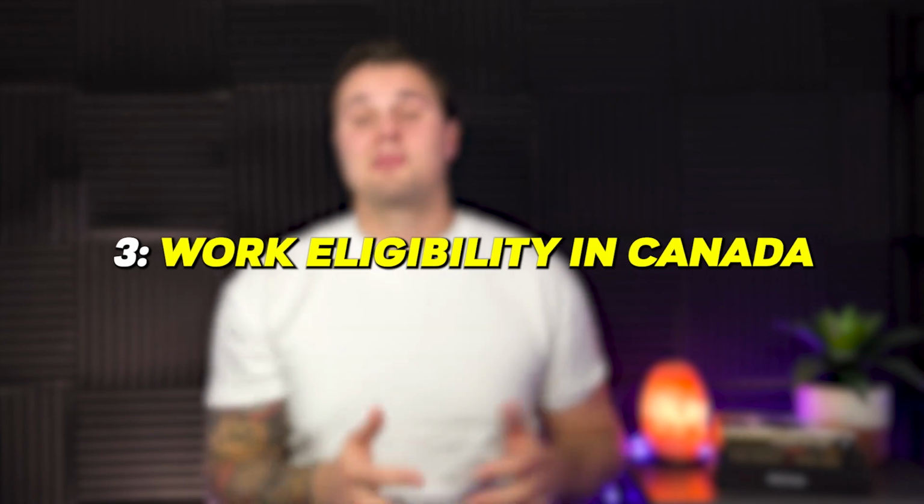The third is you have to be eligible to work in Canada. So you either need to be a Canadian citizen or a permanent resident in order to get your real estate license. The fourth is budgeting.